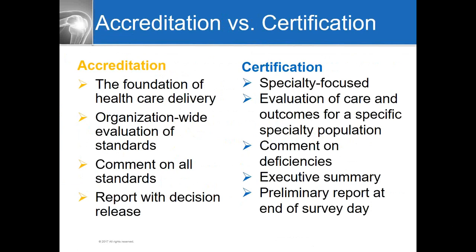In contrast, this certification is specialty focused, in this case, orthopedics. And what we are specifically looking at is the evaluation of care as well as the outcomes in this very specific specialty population. As we go through, when we survey, we will comment on deficiencies around the specialty and the things related to that specialty within an organization. At the end of the survey, so that would mean the day of the survey, we would be providing an executive summary and a preliminary report by the end of the day of the survey. So those are the two differences between the accreditation versus certification products.